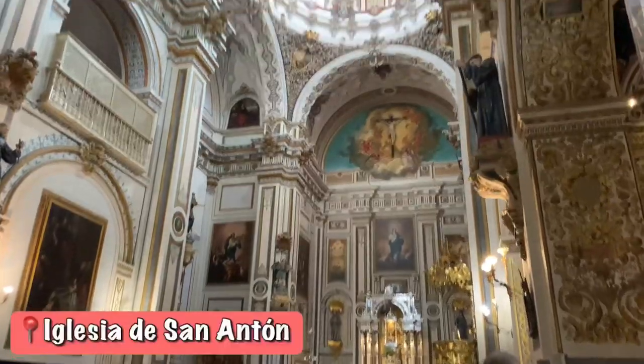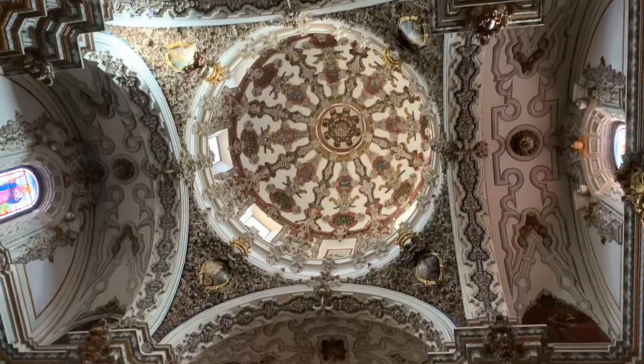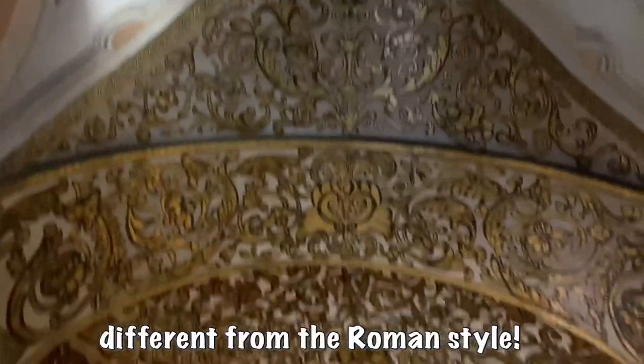First thing we went to see was the iglesia de San Antón. I really liked the inside. It was beautiful, and the paintings and the decorations were very different from what I'm used to.